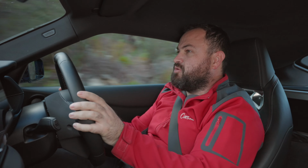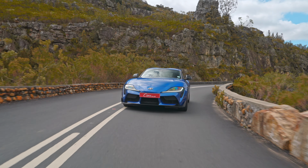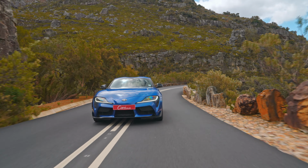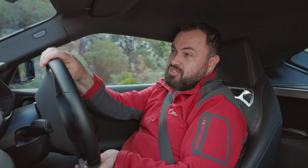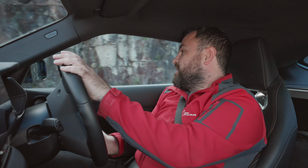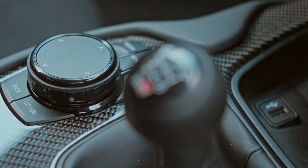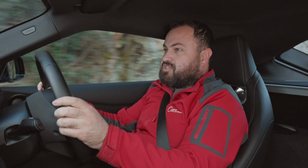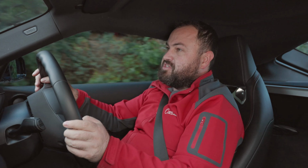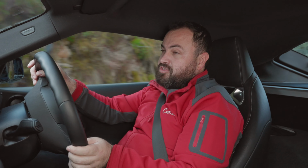And I suppose the question is, for 1.4 million, is this a special enough experience to justify that price tag? I think it is. I think it looks good, it sounds good, it's plenty fast enough. You now have this option of a manual gearbox. This is probably one of the last manual sports cars we'll see on our roads. And that's pretty cool. That's worth shouting about.